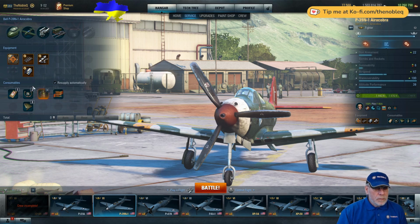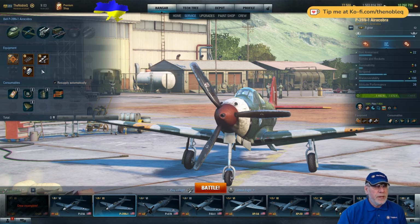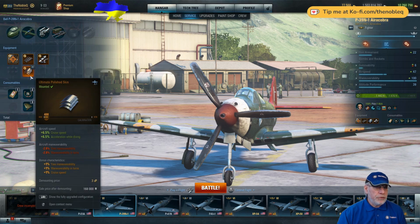What have I done? Accuracy on the guns. We didn't dwell on it in the previous section. The accuracy is not bad for any of the guns, but it's as well to improve it. So we've got the gun sight. Not really a surprise there. Your alternatives, of course, being cockpit armor, and that's probably not appropriate for a light fighter. And then we have the lightweight build components, particularly the lightweight wing frame and the lightweight power unit. And then I put on a polished skin just to give me a little bit more speed.